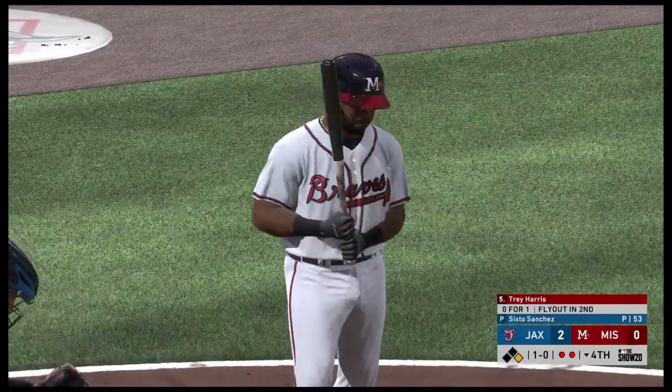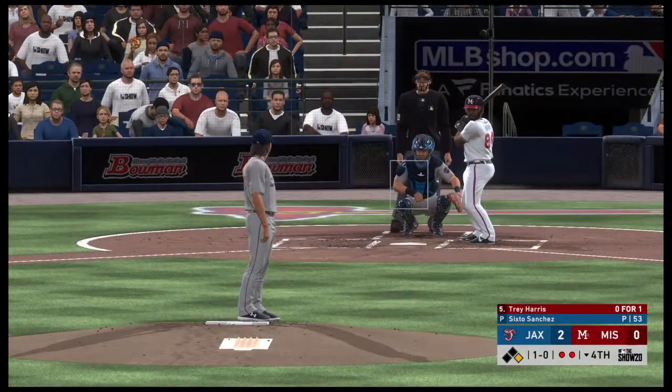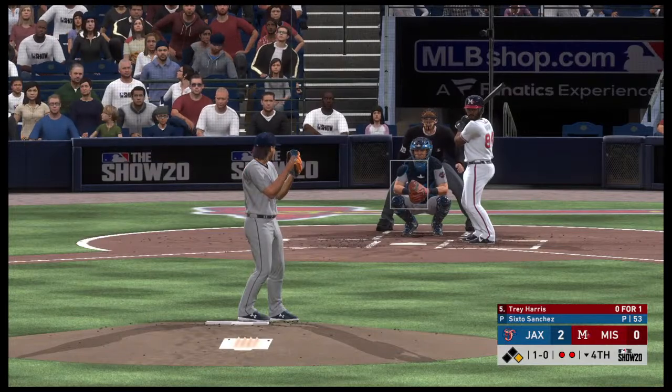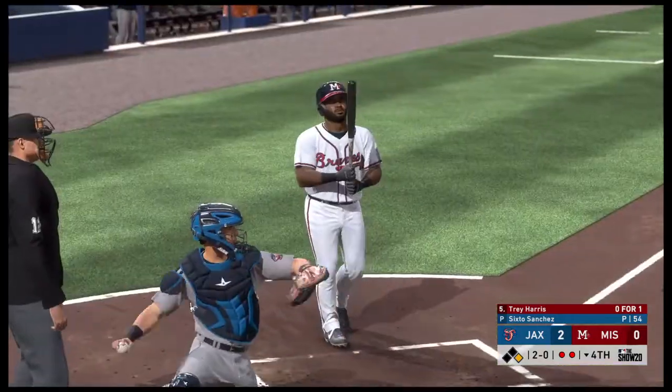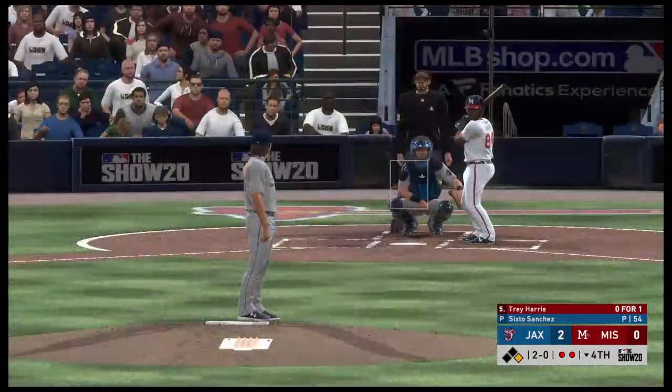Trey Harris is the batter now as he looks at a ball, 1-0. From the belt, kicks and deals. At the ball. 2-0. To a guy with this kind of pop, you better be awfully careful because he's going to be swinging out of his shoes.